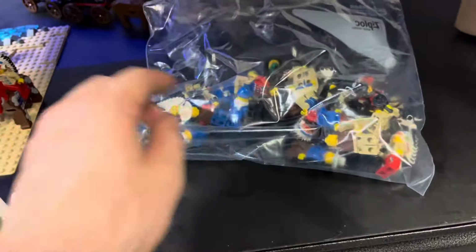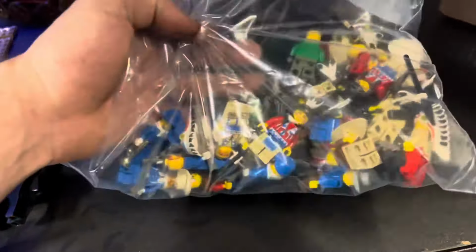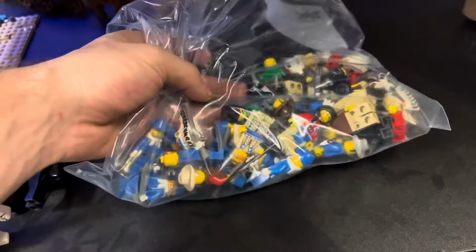I'm getting excited. Let's get these guys onto base plates and see what all they came with, and kind of piece some of these guys back together. I'm so excited.